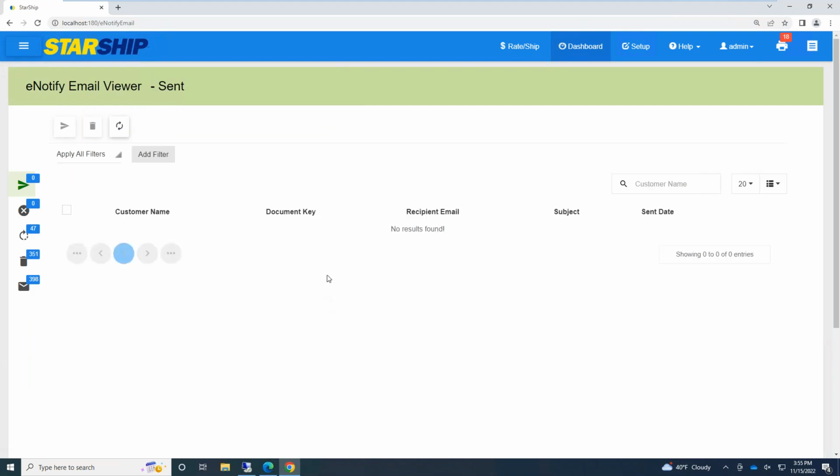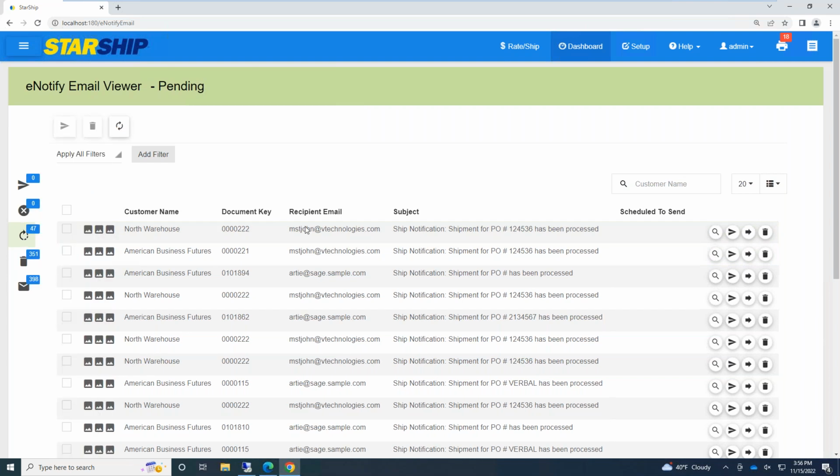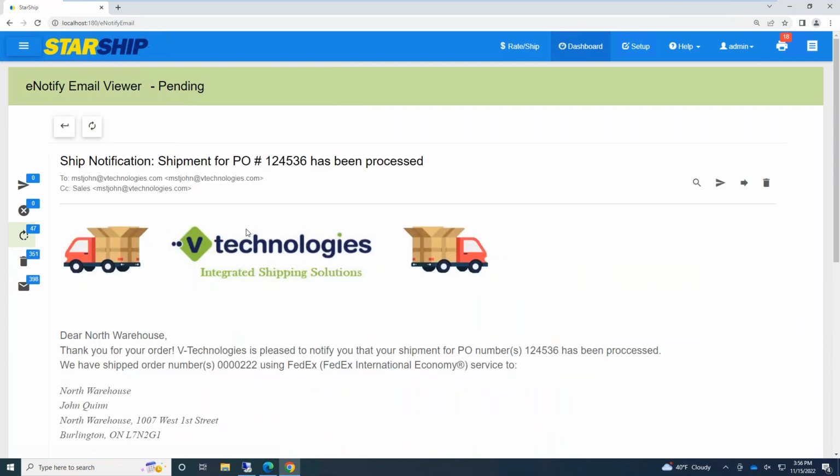And then also in here is the e-notify program. So this is where I can go in and see any email that's been sent, failed. Maybe you have a bad email in Sage. Here I don't send mine, so I'll just go to pending. And here's just an example for the sales order that we just shipped. And this program does allow you to create unlimited templates.